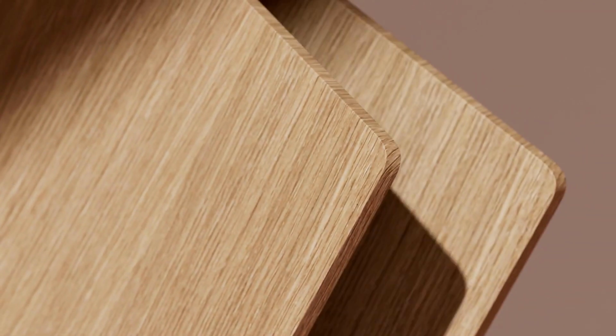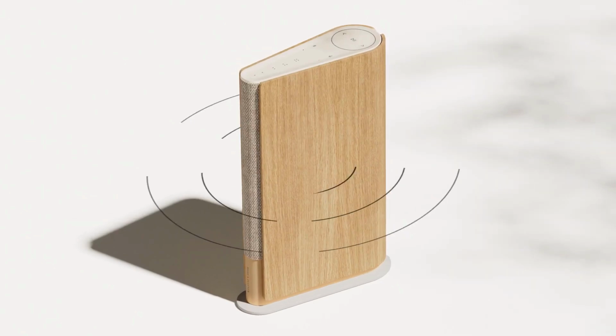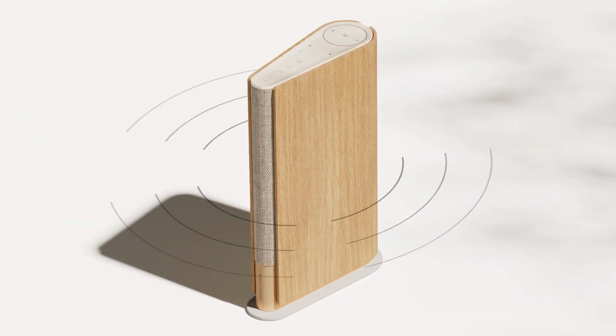The Beosound Emerge speaker by Bang & Olufsen just launched, and I think it's worth talking about. Overall, this design shows a very strong, singular point of view. There isn't much up for interpretation to this design, which is a testament to the Bang & Olufsen team for rallying together and sticking to a concise vision.